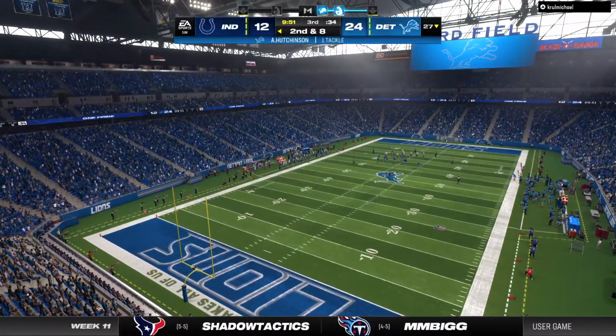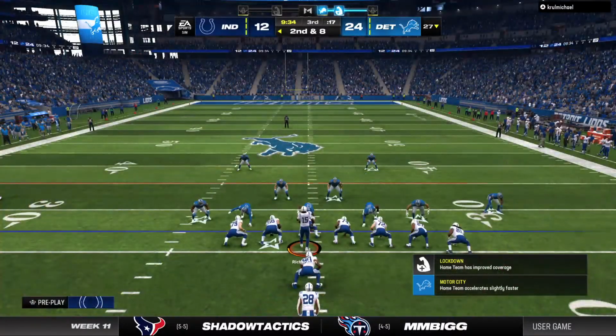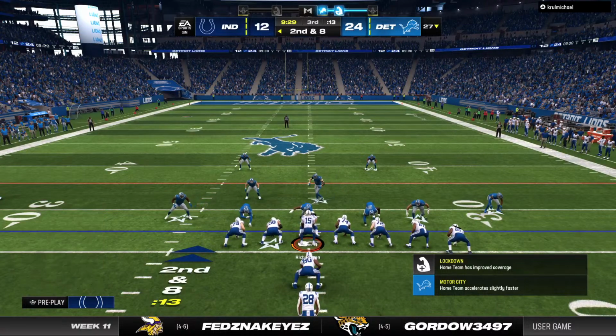Well, it's time for them to be good teammates right here. And what I mean by that is possess the ball for a little while. Get at least 2 first downs. Give their defense a chance to settle down a little bit after they give up the touchdown.